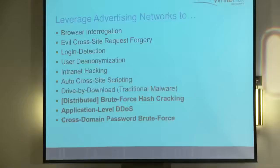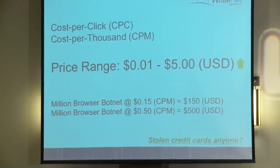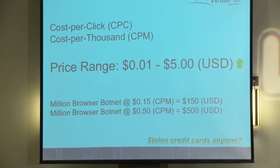So like I said, we're going to focus on these last couple here in our research. And we actually went and did this, right? I went and actually purchased an ad out of an ad network that allowed me to write my JavaScript in it, and let's see what we can do. The important part that I'd like you guys listening to focus on for the rest of the talk is the economics of this.